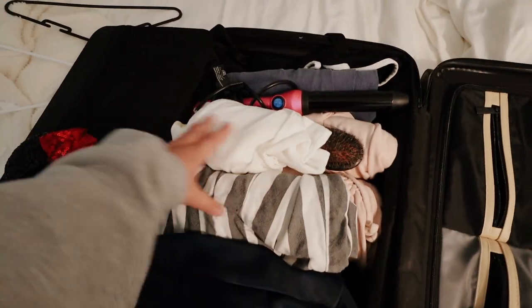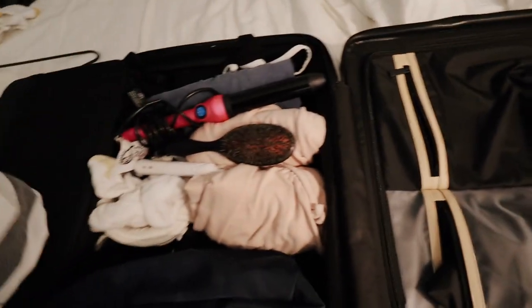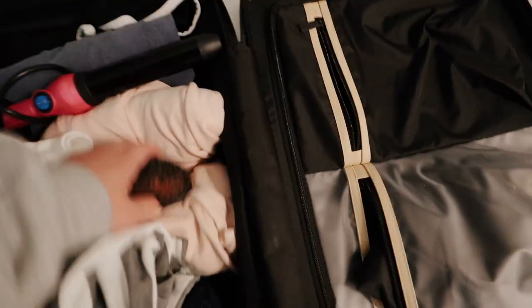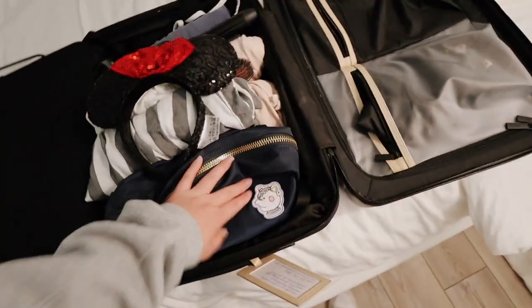This is my park outfit. I'm also gonna wear these shoes, just the white tennis shoes. I want to be comfortable and semi cute. And then this is my pajamas, and then this little celebration t-shirt home. So it's a cute little weekend thing going on.